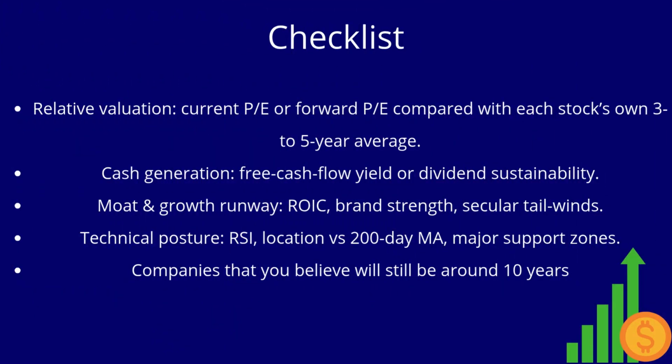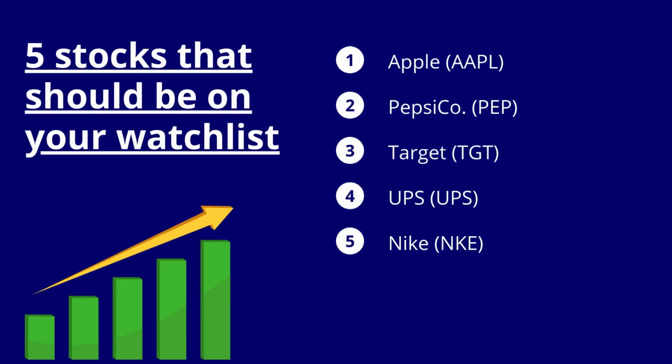How I measure value. Checklist: PE versus history, FCF yield, forward growth, technical setup, relative valuation: current PE or forward PE compared with each stock's own 3 to 5 year average. Cash generation: free cash flow yield or dividend sustainability. Moat and growth runway: ROIC, brand strength, secular tailwinds. Technical posture: RSI, location versus 200-day MA, major support zones. Prepared to hold for a minimum of 10 years, unless price targets are hit prior.